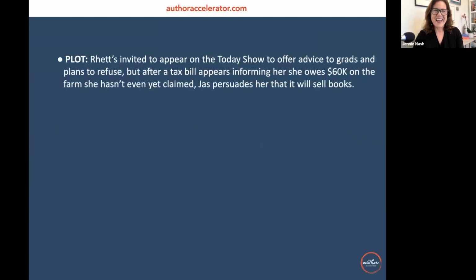Okay, so the first plot point of the inside outline here is that Rhett is invited to appear on the Today Show to offer advice to graduates. That's because she's written this book with a pen name, and she plans to refuse. But after a tax bill comes informing her she owes a bunch of money on a farm she hasn't yet claimed, her best friend Jazz persuades her that she should go on the Today Show because it's going to sell books so that Rhett can make money.